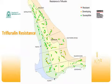We'll start with a little bit of background about the situation with resistance to trifluralin in Western Australia. What you're looking at here is a map from Michelle Owen's survey with WARI in 2003. You can see various sample sites around the wheat belt. What we're looking at would be green dots are sites where the ryegrass sample was susceptible to trifluralin. So you can see throughout most of the wheat belt, trifluralin is working quite well for pre-emergence ryegrass control.